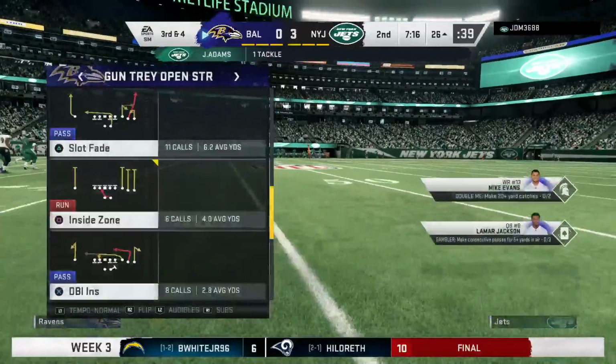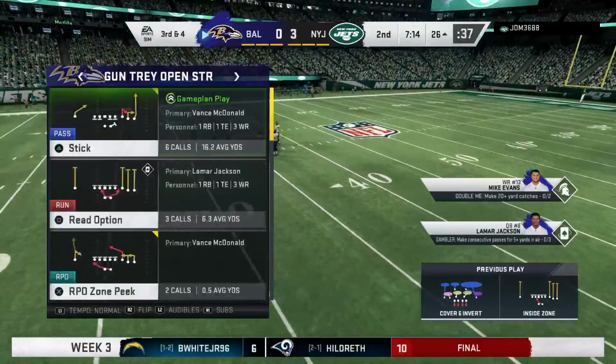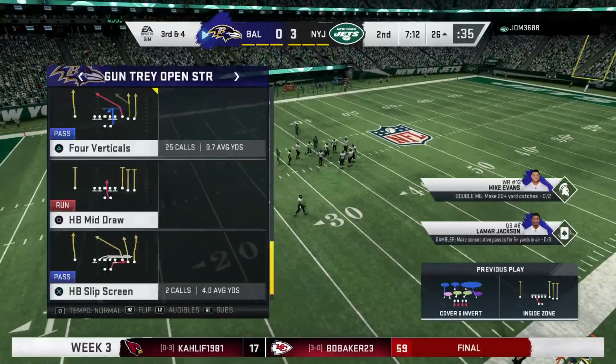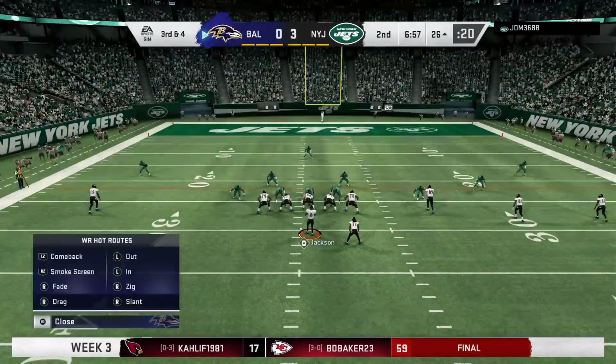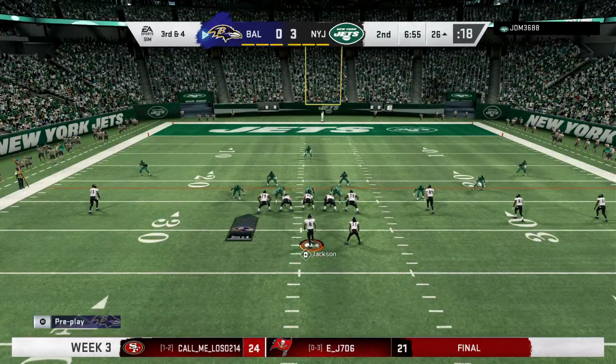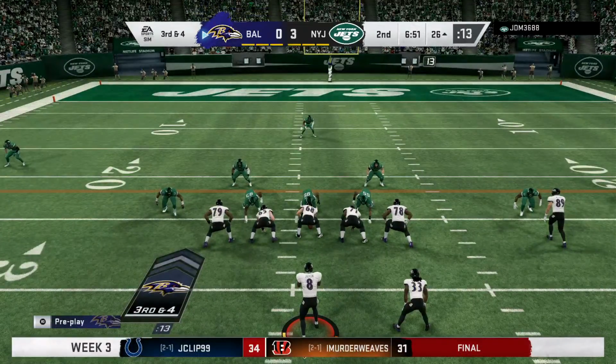What a luxury to have a guy like this who can not only spell your starter, but can come in and keep drives going. The Ravens on 3rd down. They've hit 2 for 4 thus far. This is 3rd and 4.